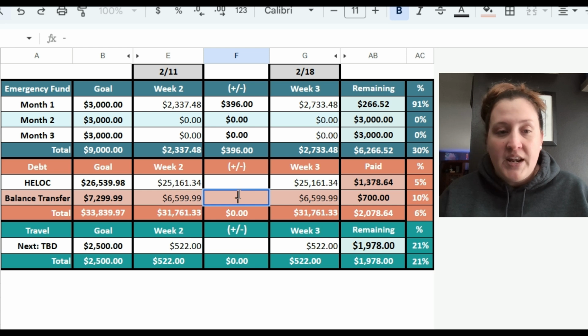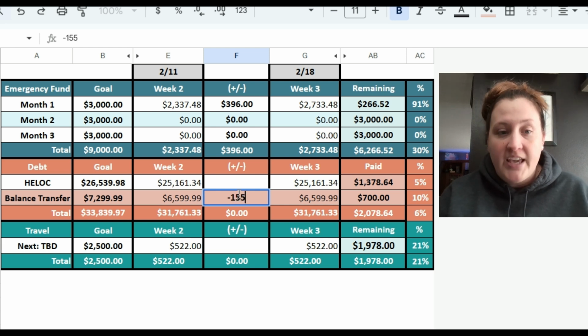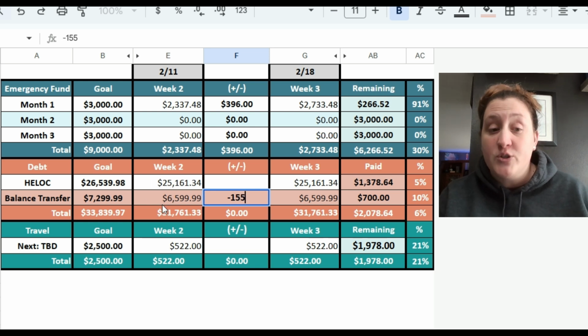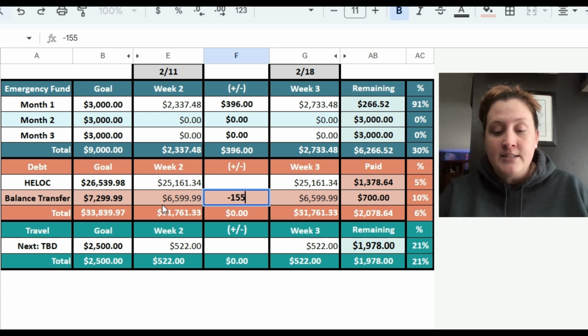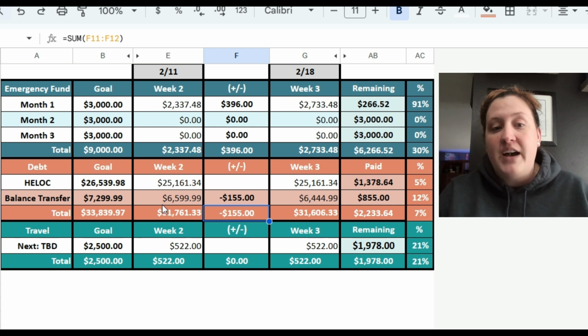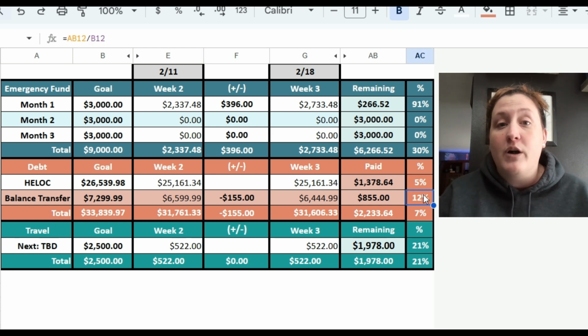It's $350 a month that I have to pay, and the way I have that split is $155 with the first check and $195 with the second check, just because of how our expenses fall. So $155 is what we put toward that when we got paid. Coming into this week, the total was $6,599.99. After we applied the $155, it was $6,444.99. We have paid $855, and that is 12% paid.